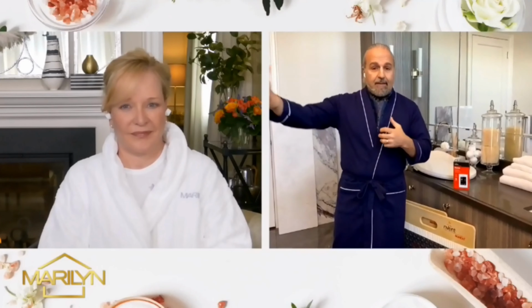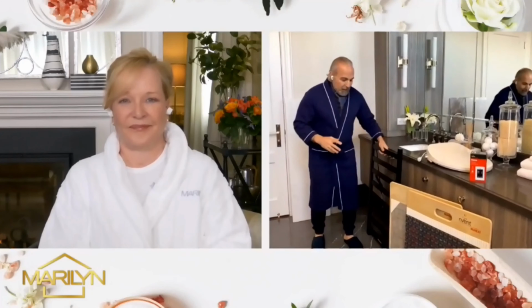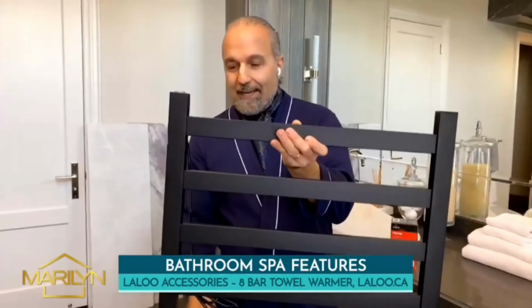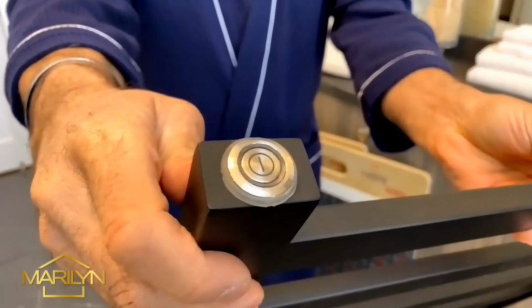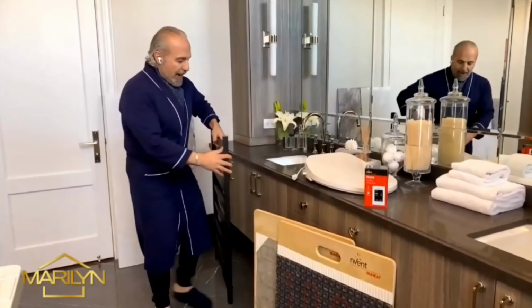nothing better than getting out of the shower and having a warm towel to wrap around yourself. Agree? So Laloo has these plug-in towel warmers that mount onto the wall. They plug into a receptacle outlet. They've got a button up top. You can see that just turns it on and off. And then you drape your towel over this thing, and it warms the towel. When you get out of the shower, you got a beautiful warm towel to wrap around yourself.